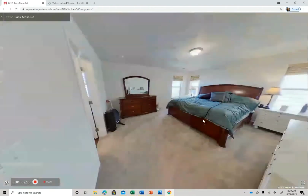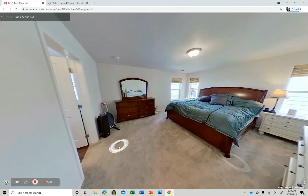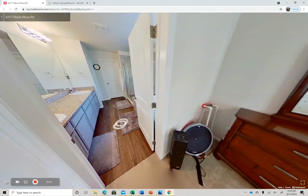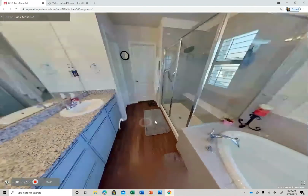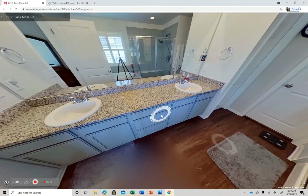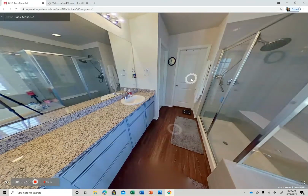So as you can see, the master is kind of tucked away from some of the other bedrooms, which is always nice for a master bedroom. You have plenty of granite countertop here, double sinks, plenty of room in between. In here is a very generously sized walk-in closet.